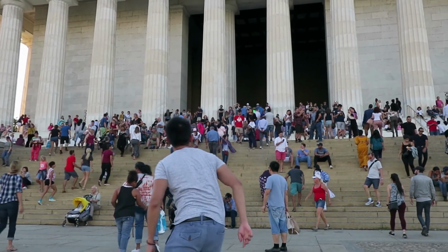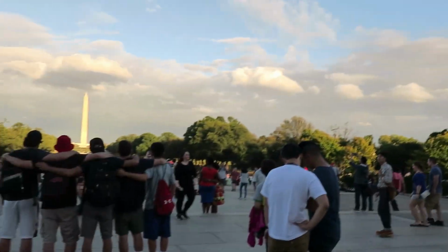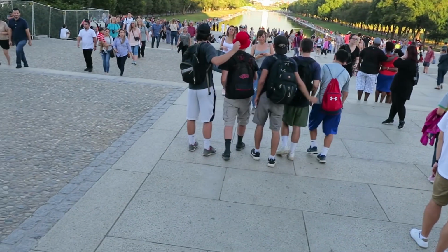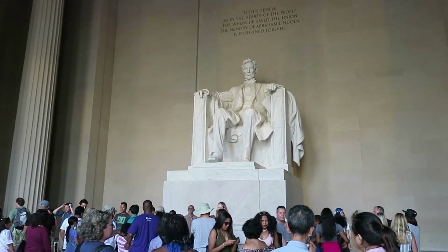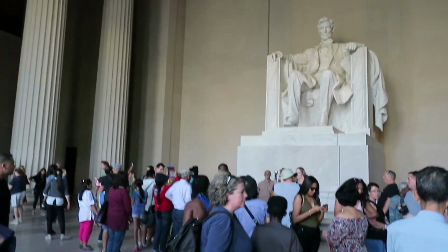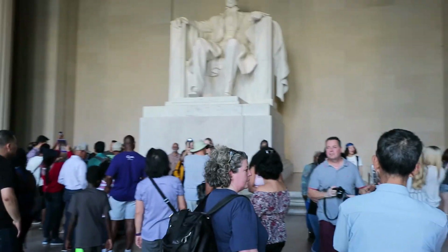I think there's a few people here. I don't know, I could just be guessing. Look behind us. Yeah. There is a few. Where's Lincoln? Alright, so we're at the Lincoln Memorial. Us and about 10,000 of our closest friends, evidently.